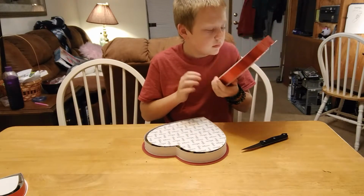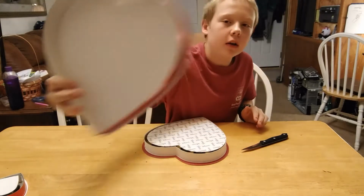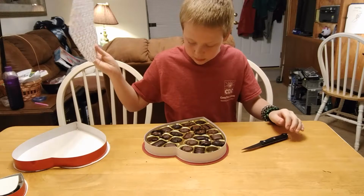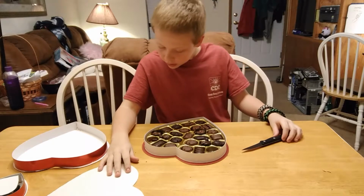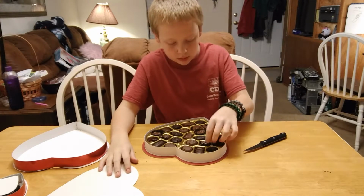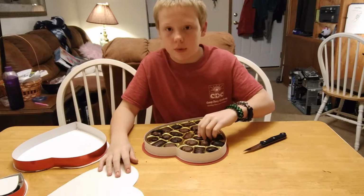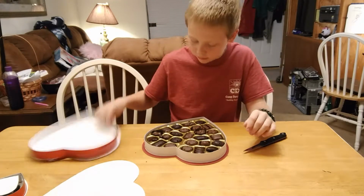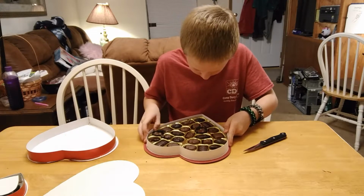So, oh, it didn't go very far. Okay. Smells good. Smell the screen. Yeah, if you can smell it through, it'll be cool. Oh my gosh. Chocolate covered stuff went away.